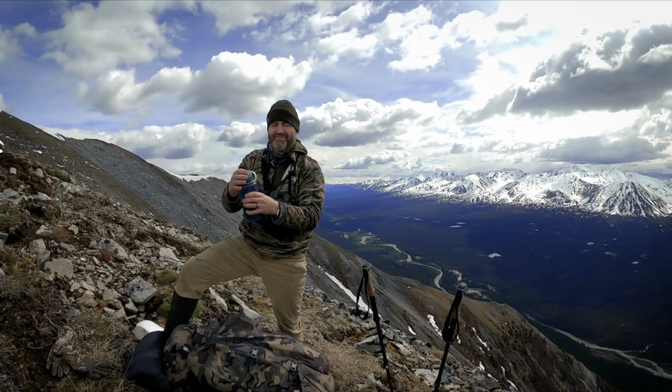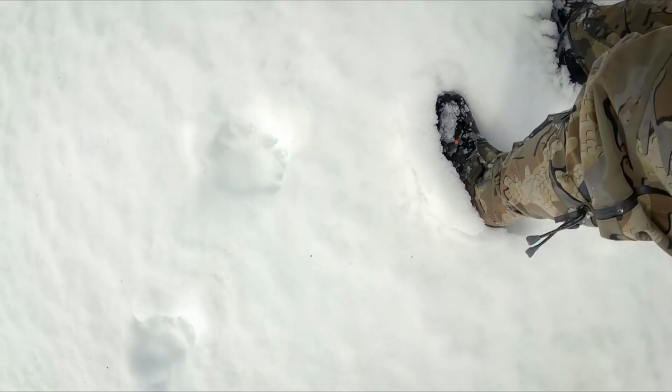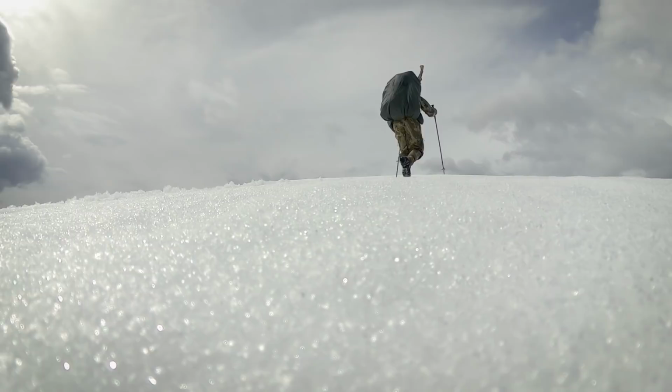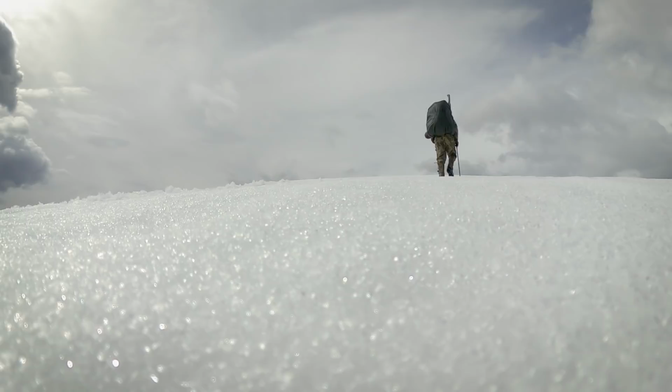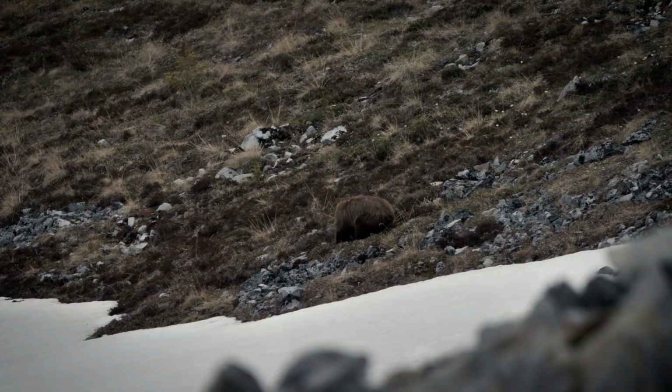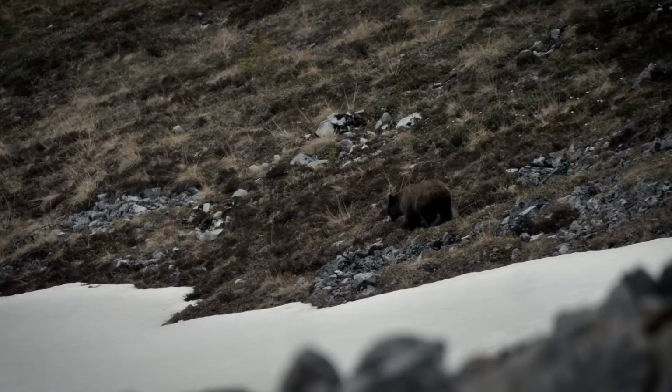Oh, he's drinking and eating. Look how narrow his ears are on his head. It's a good look to hide.